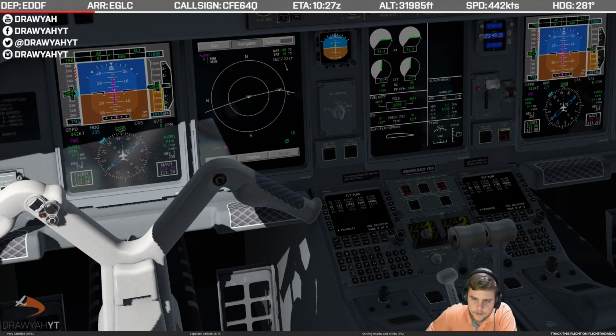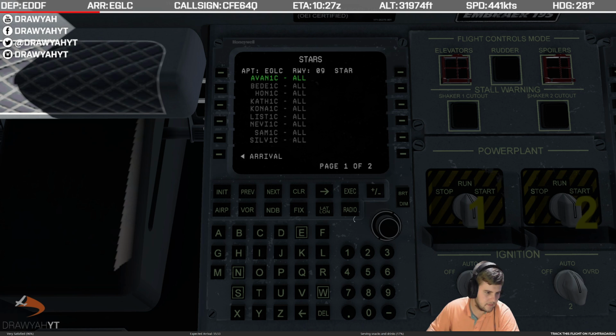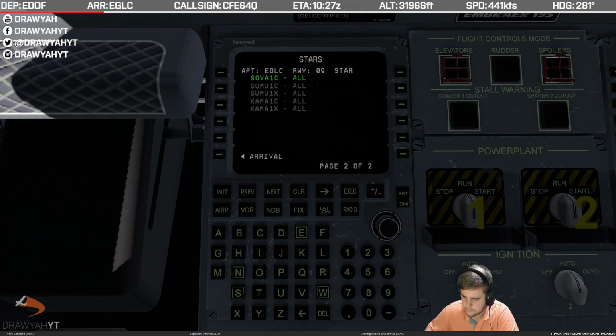I'm going to change that. I don't actually agree with the STAR it's given me. Sumum Charlie, not what I want. Let's have a look what else there is. Yeah, I was looking more at an Odd leg. Let's have a look at an Odd leg perhaps. So, return, arrival, STAR. Let's give us one. So, Odd leg 1 Golf, or 1 Juliet, unavailable. Don't want the Silver Exam one, don't want the Sumum. What do we have available? We haven't. No, don't have.